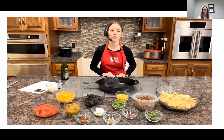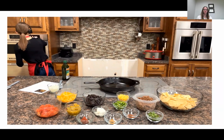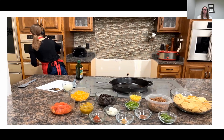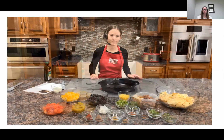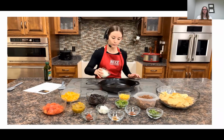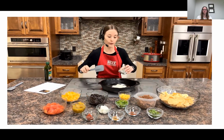So the first thing we will do is preheat the oven to 350 degrees. After preheating your oven, we will add some diced onions with some oil into the pan and cook those for about 5 minutes or until they're soft.